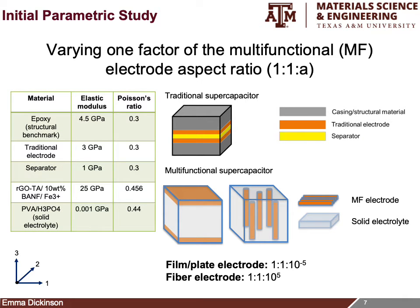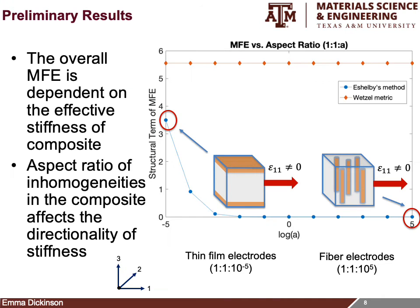The parameter that I varied was the factor of the aspect ratio of the multifunctional electrodes in the direction of the 3-axis. This range represents all aspect ratios varying from thin plates to fibers. For this parametric study, the same strain condition of a non-zero epsilon 1,1 was used for all cases. We found that in the case of the rule of mixtures, the aspect ratio has no effect on the efficiency, and these results are equivalent to the Wetzel metric.